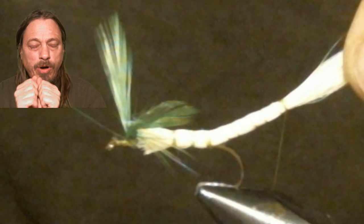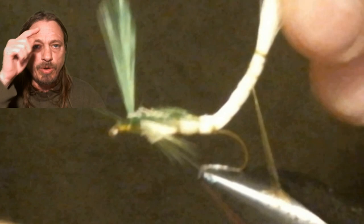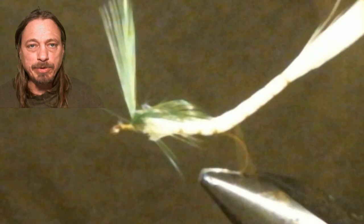So you can use head cement or super glue here and start at that end, and then it won't come apart. I super glue it a little way so it goes all the way back down to where the hook is. Once you get back on the hook, then I don't worry about it. But up in that tail part, I don't want those thread wraps to come loose when I'm casting it. So that's a really cool idea, and works real well.